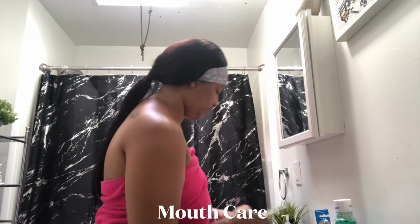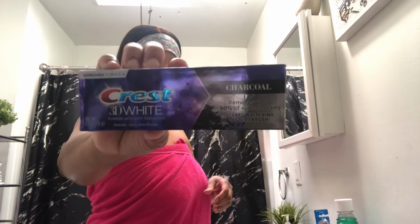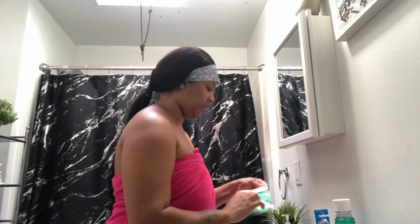Fresh out the shower, and now we're starting with our mouth care. I got this 3D white charcoal toothpaste from Family Dollar. I also picked up this Scope from Family Dollar, and I also picked up some mint flosser from Family Dollar.